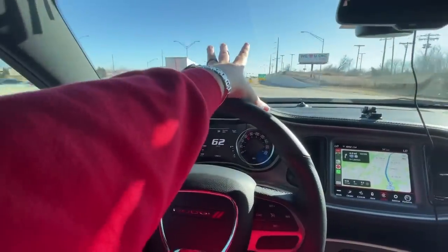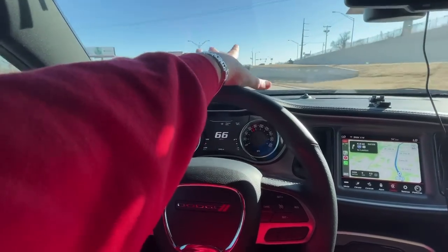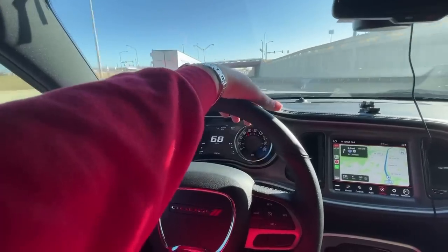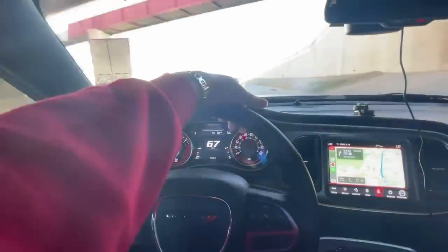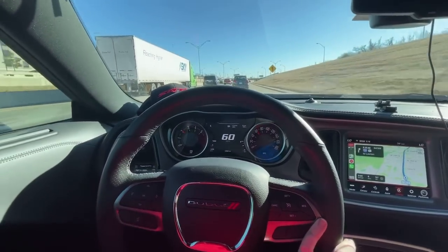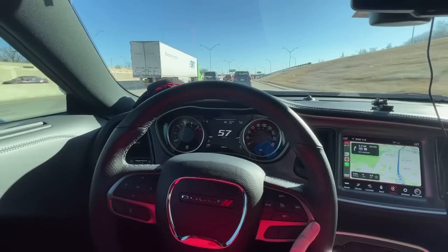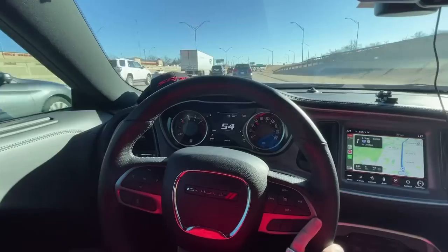I still have to go over numbers and make sure that everything adds up for me to do the deal, because I'm not going to just make a deal just because. That's just me. But we'll go from there and see what happens. But it's kind of bittersweet driving this car knowing that it might be gone.